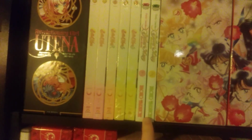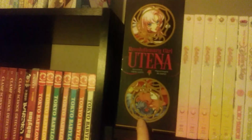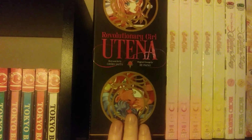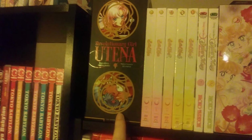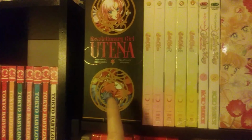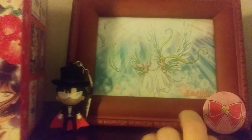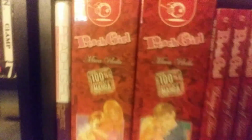I still need to get Sailor V, but I have all the other manga for it. And then my Revolutionary Girl Utena manga box set. Can't wait to get the anime for that. I had the anime for it, and I found out it was burnt, so I need to rebuy it. And then next up, my friend got me those two. She's moving. And then I just framed a postcard that I got from Right Stuff in a Right Stuff order. I really enjoy that.